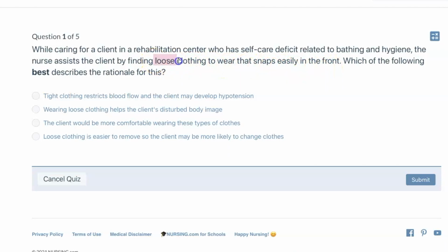By the way, this is how you spell loose. I see a lot of times when people are spelling loose clothing and they write it as L-O-S-E, and that's lose. When you lose a competition is L-O-S-E.